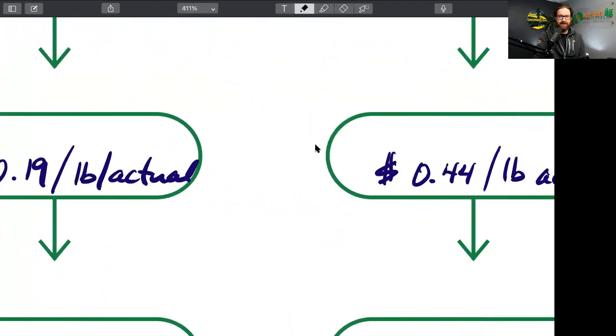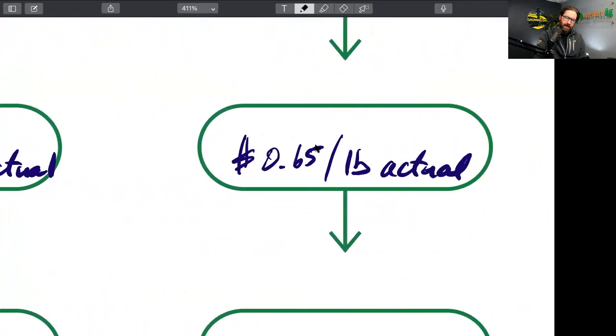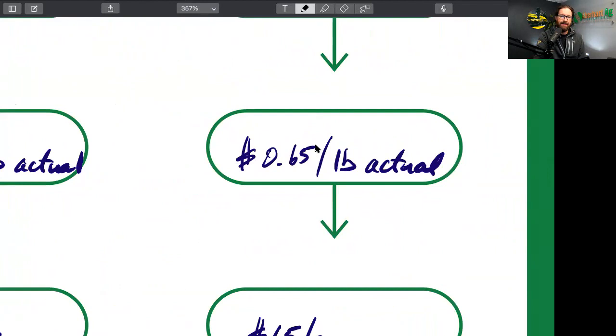Okay. In this example, what is the price per pound of AMS? It is 44 cents per pound with nitrogen at 450 and AMS at 450. Liquid sulfur is 65 cents a pound, folks. Okay. You see where I'm going with this? Ouch.